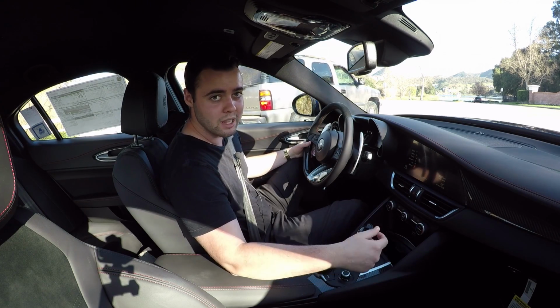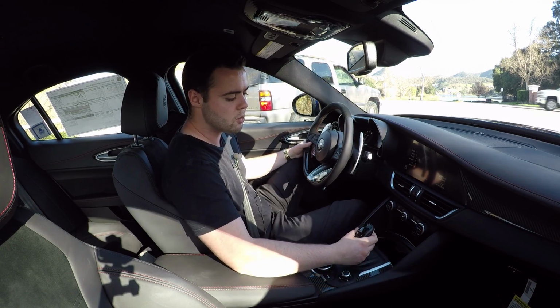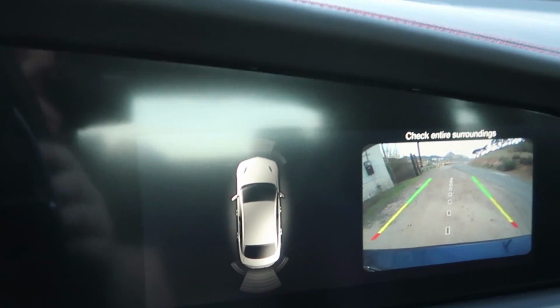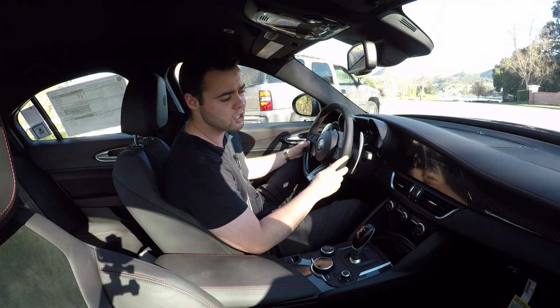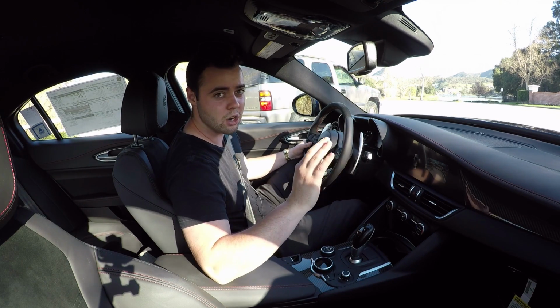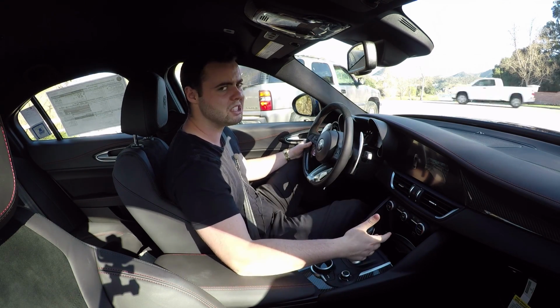The only complaint I really have about the infotainment system is when you put the car into reverse, it has one of the smallest backup cameras I've ever seen. We've got this decently large screen, but for some reason they've only chosen to use a little less than half of it for the backup camera. Still though, the graphics are crystal clear and easy to use.